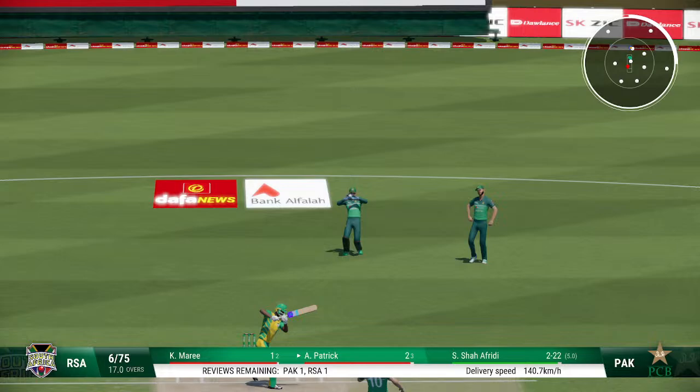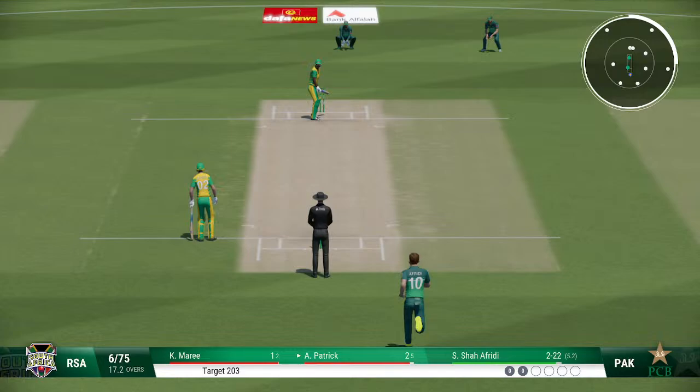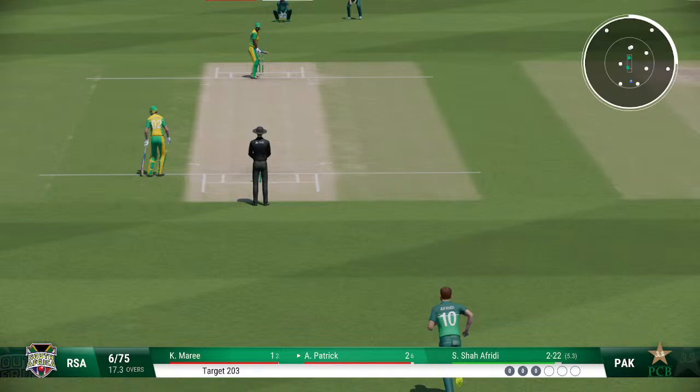Maybe they didn't pick that up. Very late on the shot. No interest on that occasion to play at the ball. A little bit of wobble on that ball. It's safely taken by the keeper.